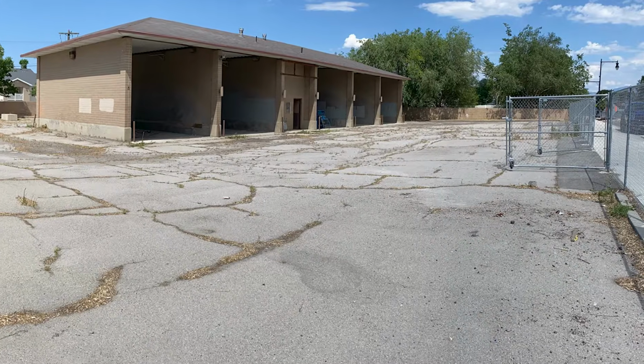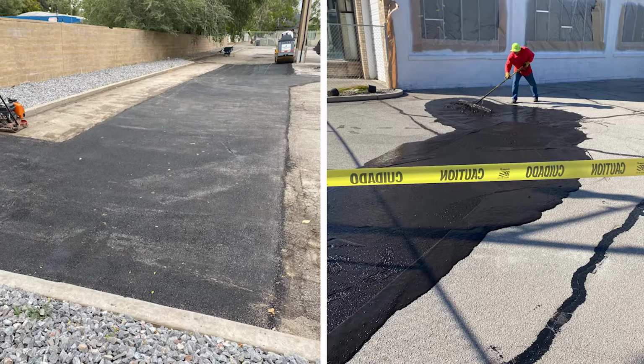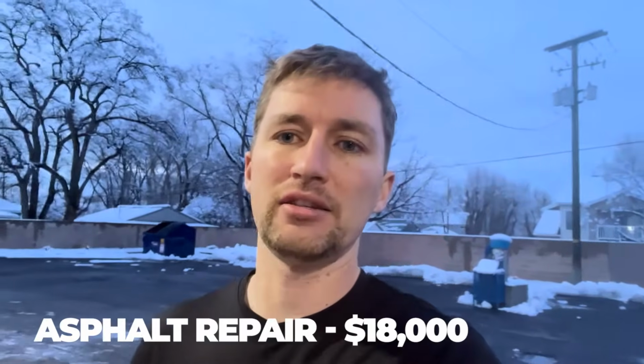This parking lot was just full of weeds. It was fenced up out front. I had to reseal and also patch a couple areas of this lot. And so crack seal, sealer, all that, $18,000. Huge expense right there. That was one of the biggest things I went into. I had it bid out to replace, and it was about $35,000 to $40,000 at that point. And I couldn't bite the bullet on that big of an expense. So I'll probably have to reseal it every 2 to 3 years, which is okay.